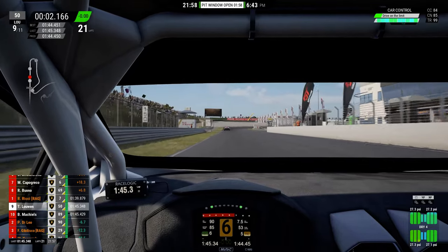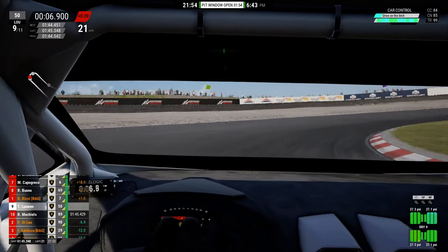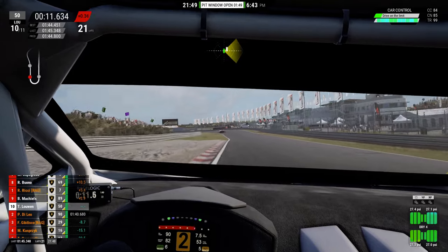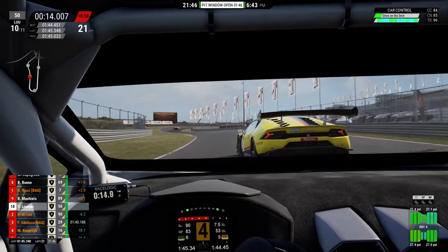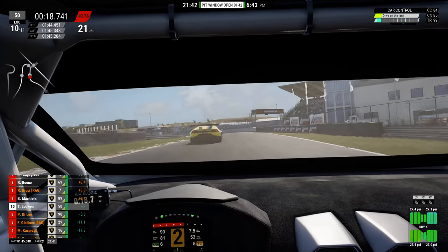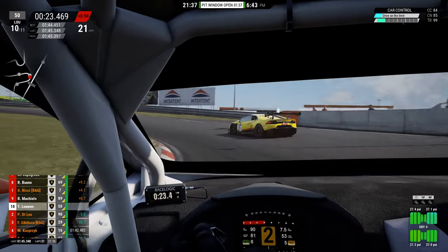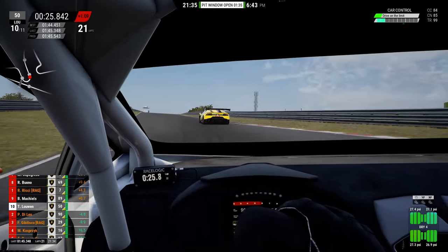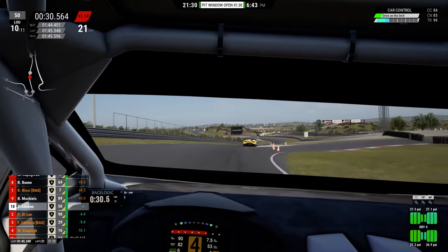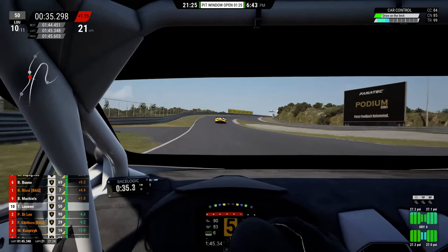Lap time 140. Must be something that they found in the setup. Oh crap. Fuck it. And there he goes. To counter that exit corner understeer. This is what's really, really bugging me on this track with the default aggressive setup.